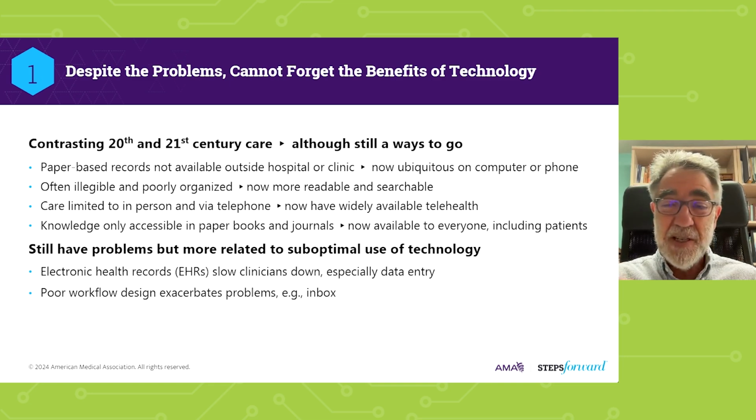Now, of course, most physicians, for better or worse, can pop open a laptop or a computer or a phone and look up the patient's record while they're talking to them. I remember medical records being illegible, being disorganized, missing volumes of the chart and so forth. Now, despite the fact that we still have a lot of design issues with electronic health records, they're more readable, and if they're designed well and implemented well, more searchable and so forth. Back in the old days, care was mostly limited to a person or trying to talk on the telephone. Now, of course, we have telehealth, and it's not the right solution for everything, but it does provide more interaction with patients. And also the access to knowledge, which is actually the area where I do a lot of my research.